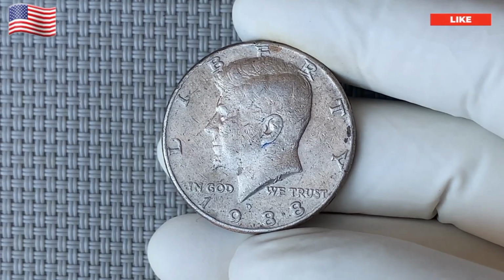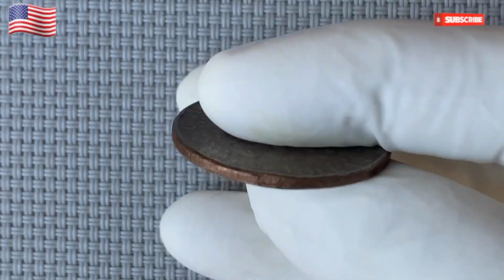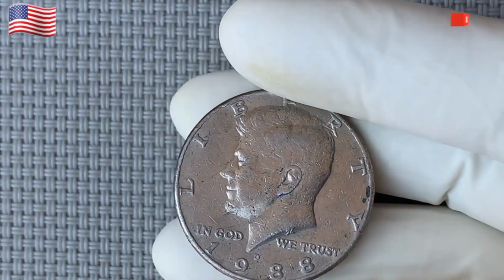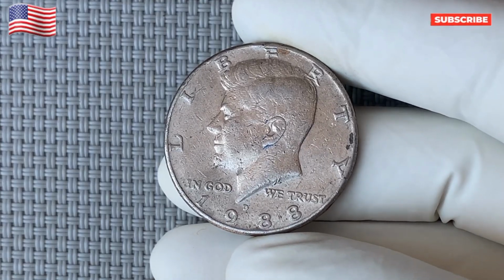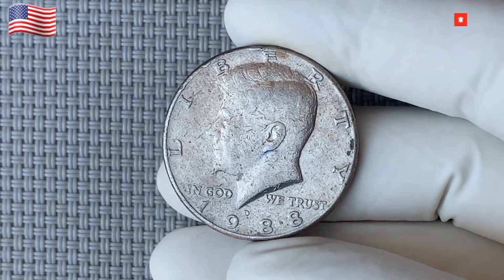So, what is the actual value of the 1988 Kennedy half-dollar? The price can vary depending on the coin's condition, mint mark, and whether it features any rare minting errors. While a typical 1988 Kennedy half-dollar might be worth just a few dollars, one in exceptional condition or with an unusual minting error can fetch a significantly higher price.